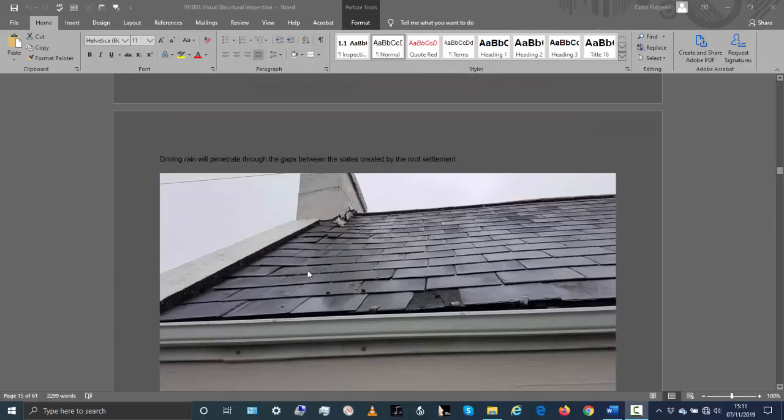So this is the north chimney. Again, you can see the roof settlement, but it would be difficult to fix that problem without taking the slates off. What I would do is put on fresh timbers and level them up and get a nice level, flush roof, so driving rain can't penetrate.